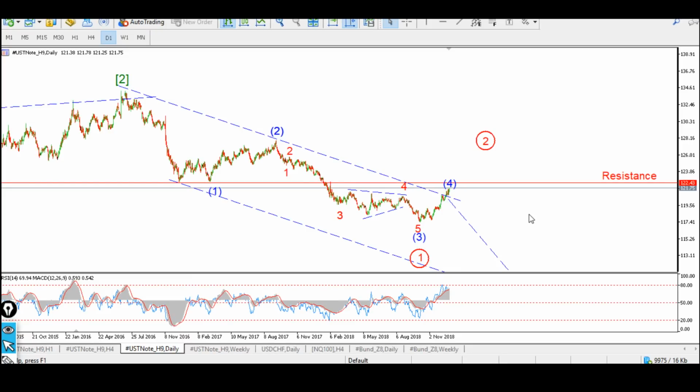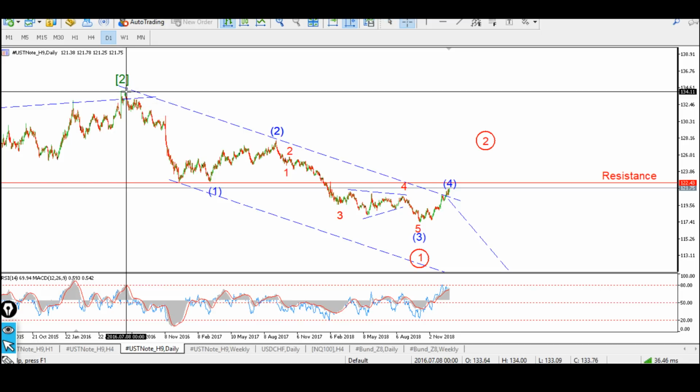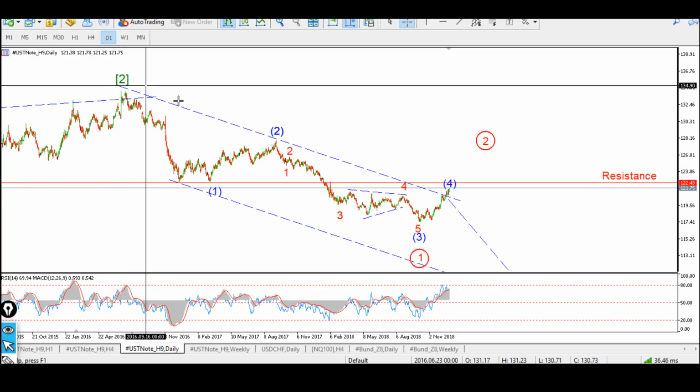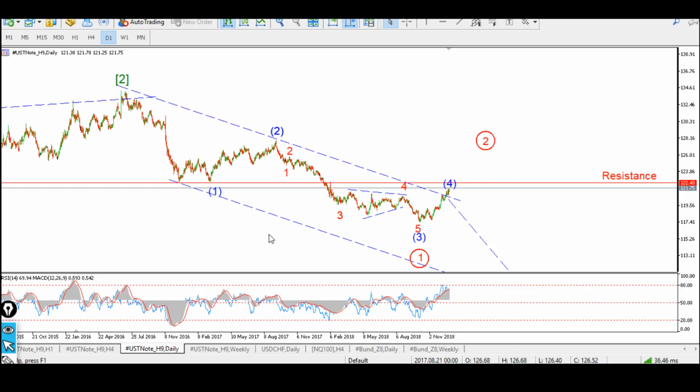Treasury. This is a 10-year Treasury, and I'm showing the alternate count here on the daily chart. You see off the most recent high back in August 16, so we're looking back a couple of years now, the 134 level was wave 2, and what we're working on right now is a very large degree third wave down. We've got wave 1 down complete, wave 2, and either we've completed wave 3 and 4, or we're only working on wave 1 and 2 of 3.